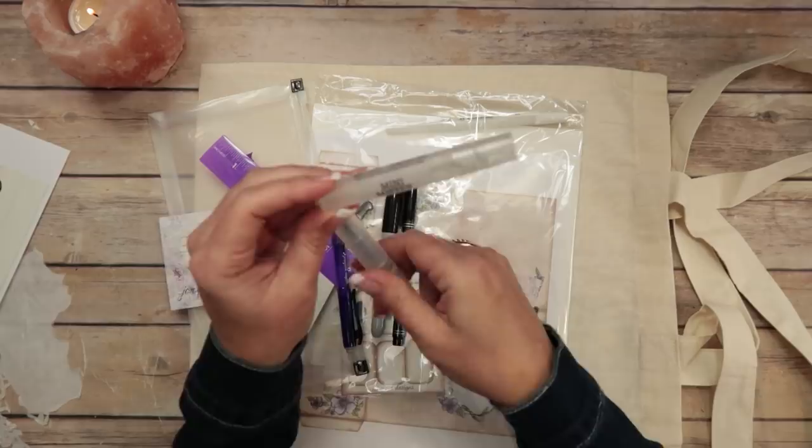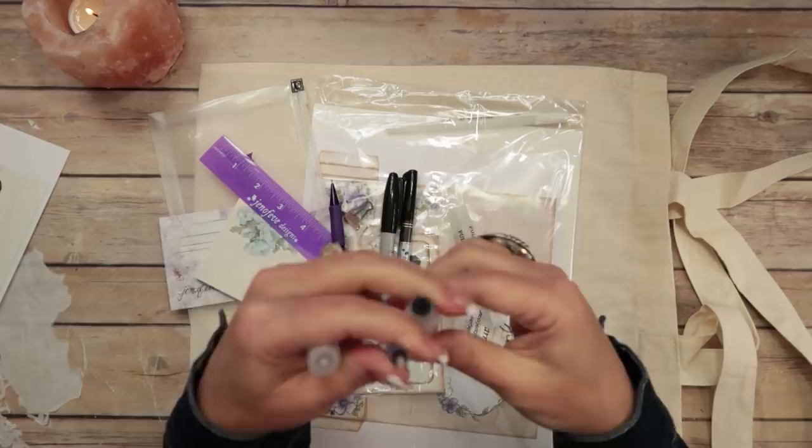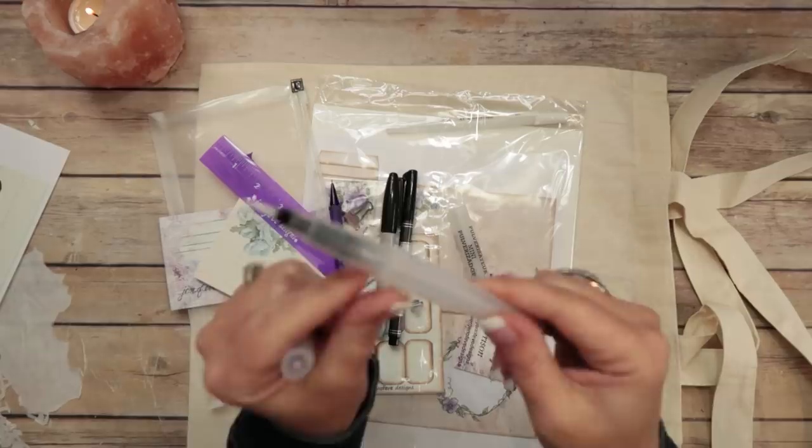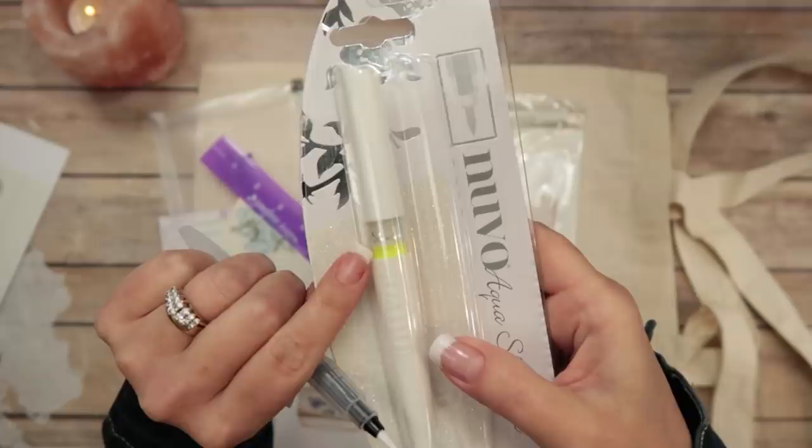There are two different sizes. One's a fine and one's a medium, but it looks like that. And then to fill it, you just open it like this and squeeze it in there. Some of these have like a ring. Let me see if I can find one. Oh, here's one. This is a glitter gloss pen, but some of them have that ring around it in the middle, and some of them don't.